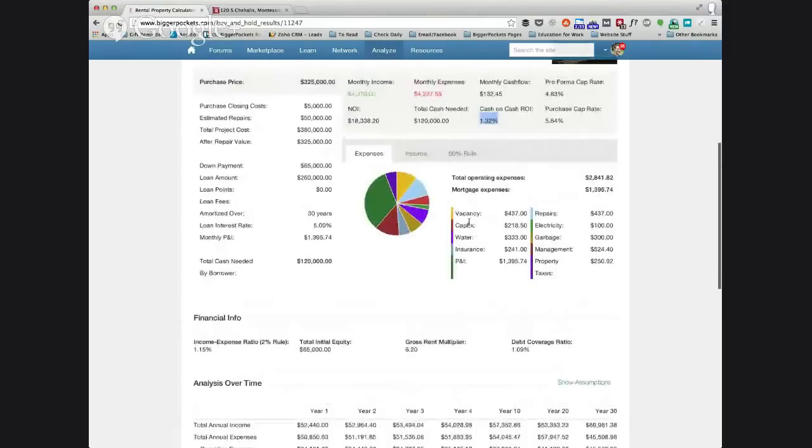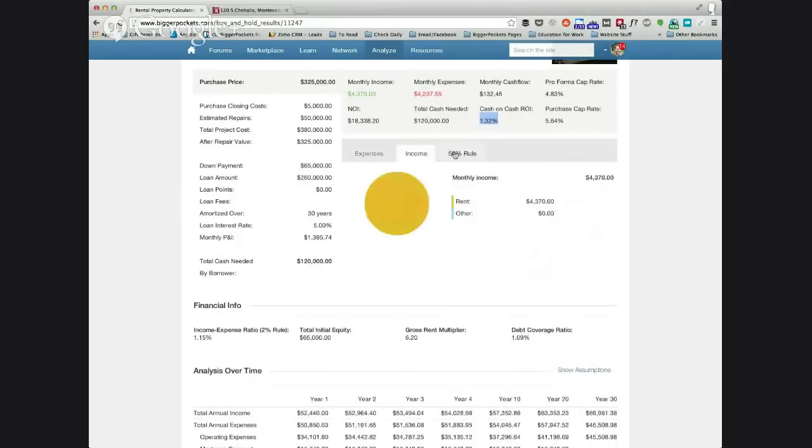Yeah. So you can kind of see the breakdown here of income and expenses. Now I want to show you something really, really interesting that we talked about earlier. Do you remember the 50% rule we talked about? That 50% of the income goes out in expenses. And do you remember I said never buy a property based on a rule of thumb? And here is why. Check out the numbers when you analyze with the 50% rule.